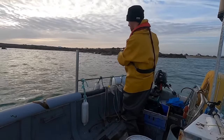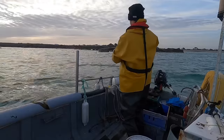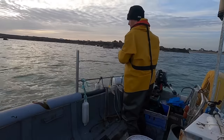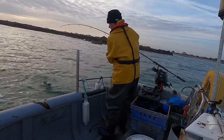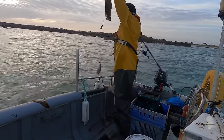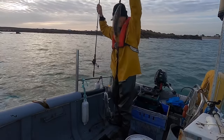Feels like there's a bit more weight to it. Hopefully it's a decent fish. What is it? Oh, it's a rocky. Another species. Oh no, we've got a bass on the end. Double hook up. There we go. Hey, little bassie and a rocky. You beauty.